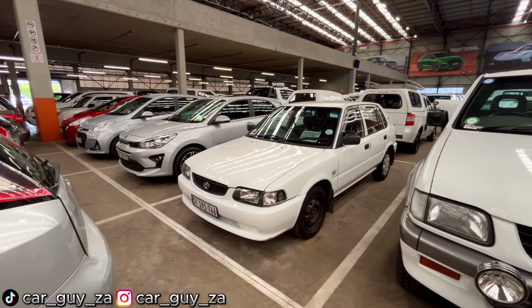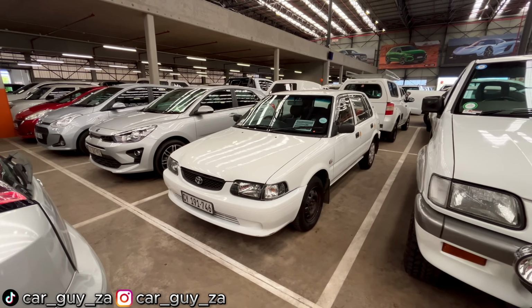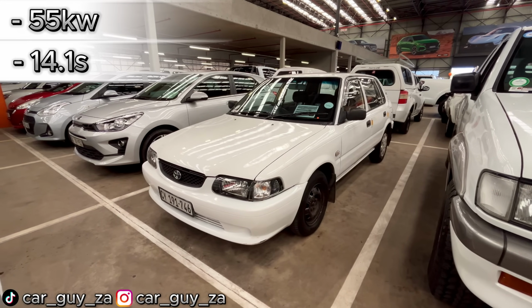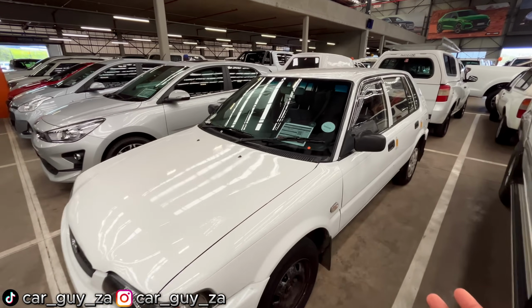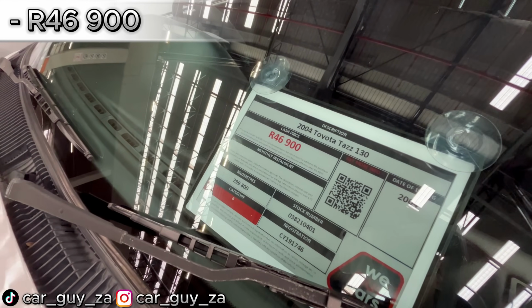Another car for today is an innocent looking no wheel cap Toyota Tazz, and it's powered by a 1300 motor that puts out 55 kilowatts and a 0 to 100 time of 14.1 seconds. Luckily, this car has a 5-speed transmission. Some of these cars come out with a 4-speed transmission. As you can see, this car has a cash price of 46,900 Rand.